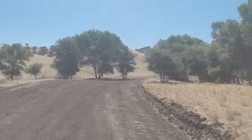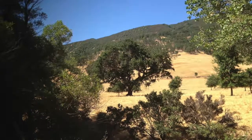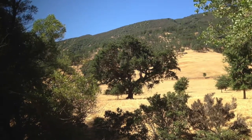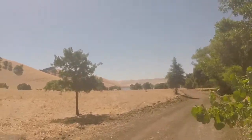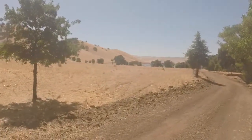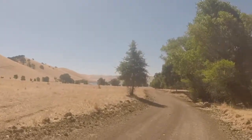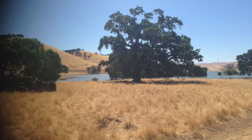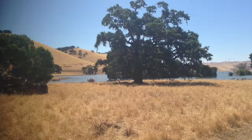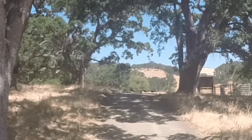It's a little territory that I haven't been to yet, so I'm hoping to get around this bend and get another view of the lake. We'll see. I got around the bend, and sure enough, I did get a view of the lake. There it is. Very cool. Turkey crossing.